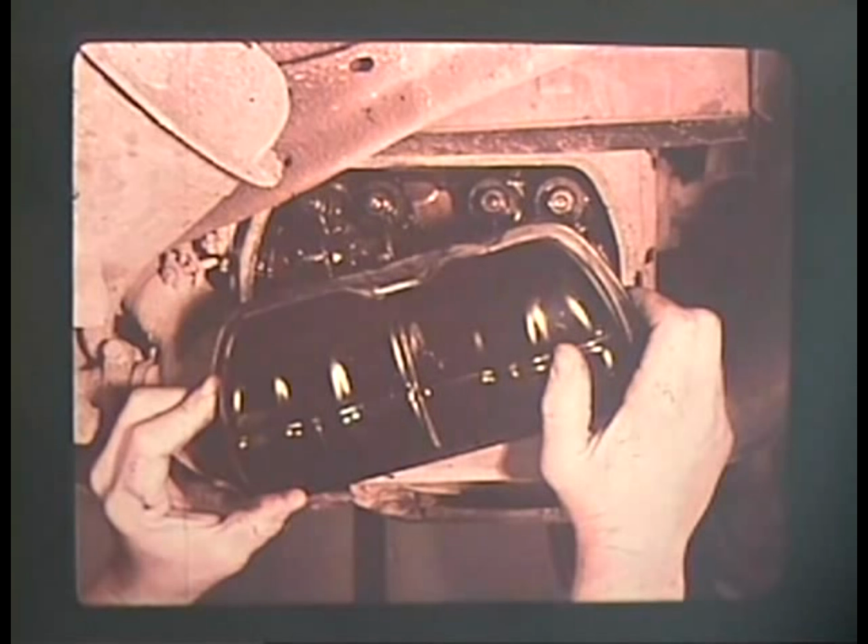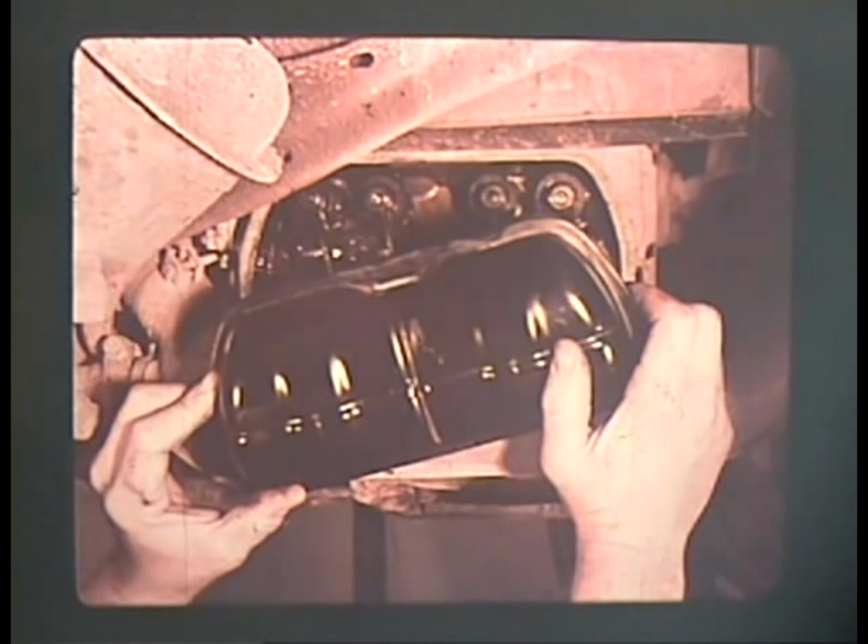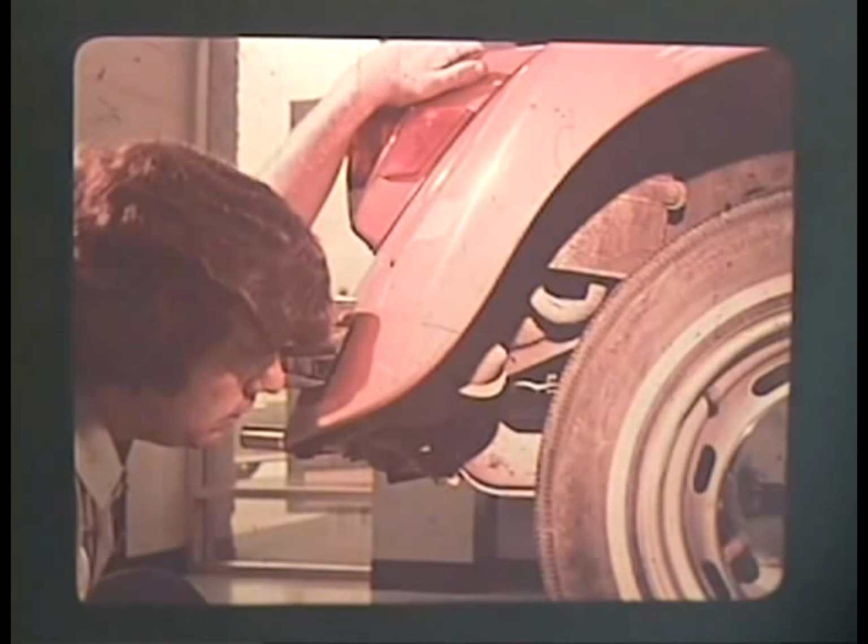When the adjustments have been completed, check the valve cover gaskets to be sure they are in good condition. If not, replace the valve cover with new gaskets. Be sure and clean the cover with solvent first. Run the engine for a few minutes, and then check for leaks in the gaskets and replace if necessary.